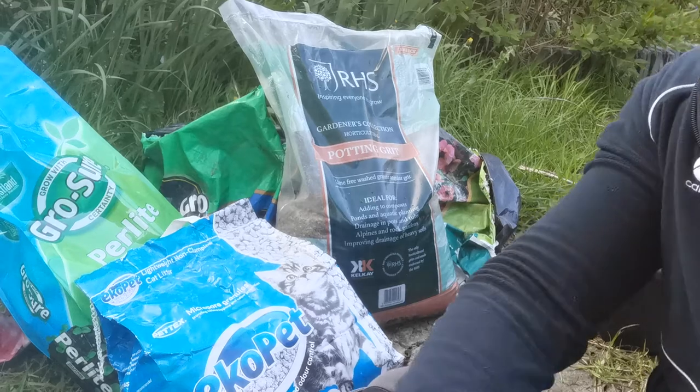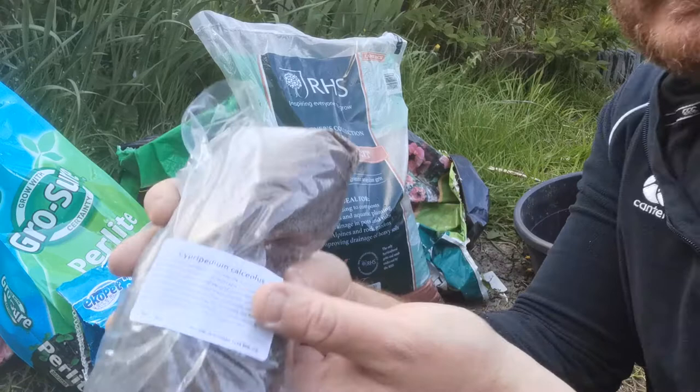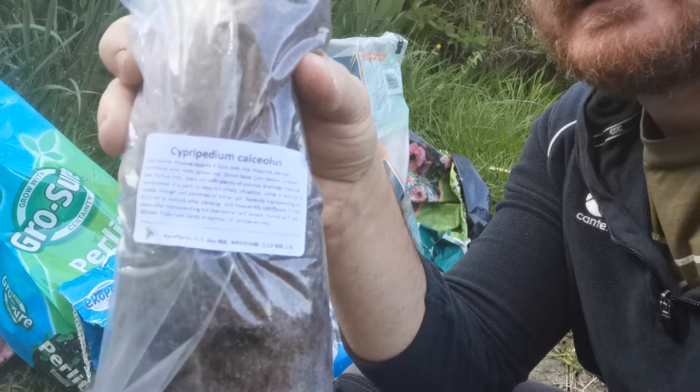Today is the 27th of April and I am potting up a Cypripedium calceolus. This is actually one of my favorite orchids. This is a slipper orchid and is a cold hardy slipper orchid. It is distributed in many countries in Europe, including the United Kingdom.